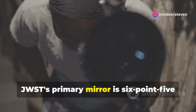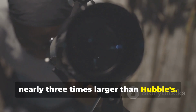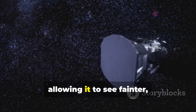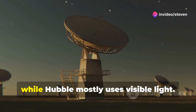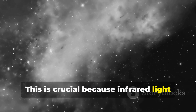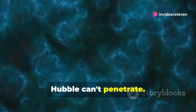JWST's primary mirror is 6.5 meters in diameter, nearly 3 times larger than Hubble's. This means JWST can collect much more light, allowing it to see fainter, more distant objects. JWST operates primarily in the infrared part of the spectrum, while Hubble mostly uses visible light. This is crucial because infrared light can penetrate cosmic dust clouds that block visible light. JWST can see through the cosmic fog that Hubble can't penetrate.